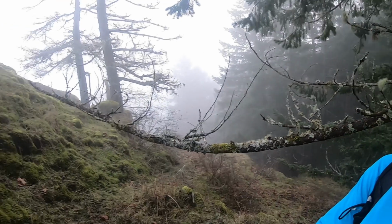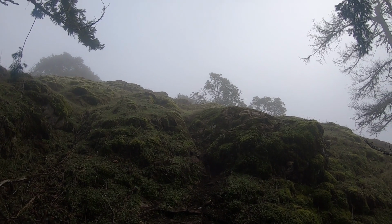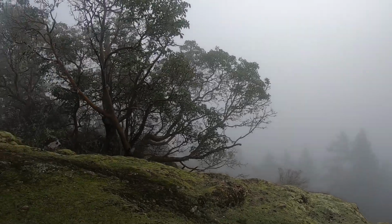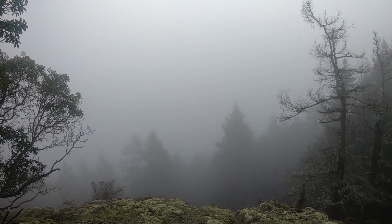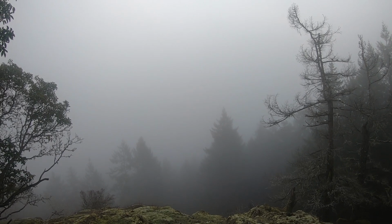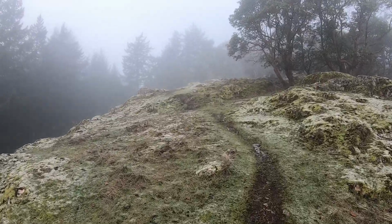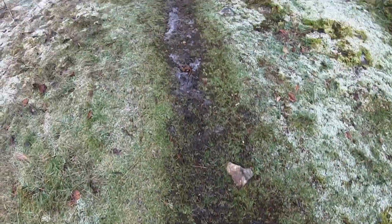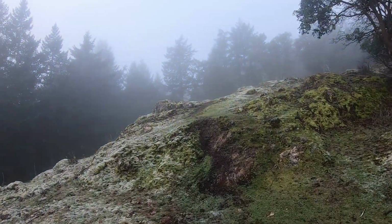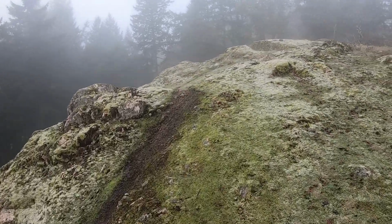Anyway, we're just about to break out of the tree line and we might get a nice view of the fog. Here we are at the first viewpoint, I guess, looking out over the highlands. Beautiful view on a sunny day, but not today. Anyway, we're out in the open, come up a steep section of the hill, and still a little bit of ice on the ground here. Not enough to warrant putting spikes on. Love these mossy covered rocks for walking on.